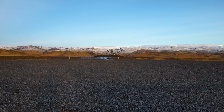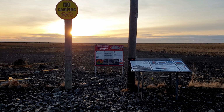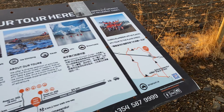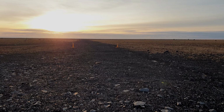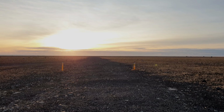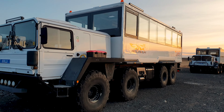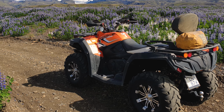To get to the plane wreck, you have several options. You can take a 3.5 kilometer walk that will take you roughly 40 to 60 minutes one way. Or, when things get back to normal, you might find a plane wreck shuttle that will take you there within 10 minutes. There is also a third option, and that would be joining a quad bike tour that will stop right by the plane.